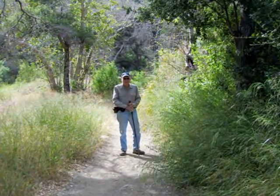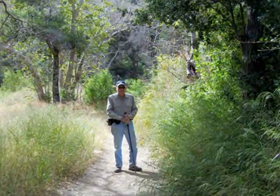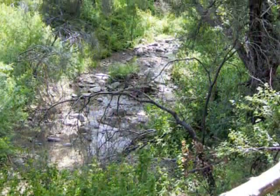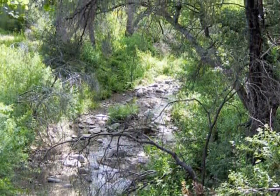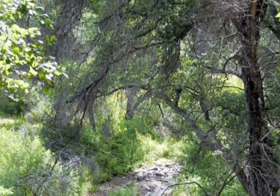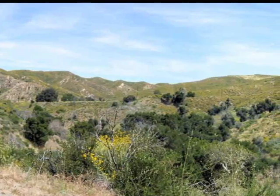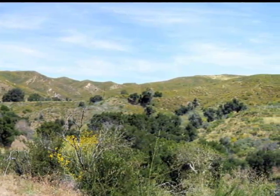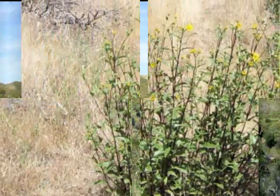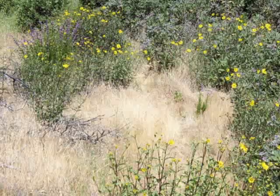And then Jack stops for a minute along the trail to take a look back. And following us along, going up the canyon, is this small creek. In places, things open up quite a bit, so we can take a look around. Along with some more wildflowers.